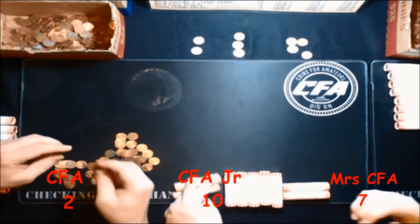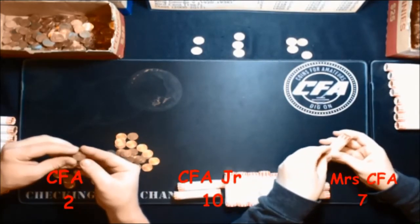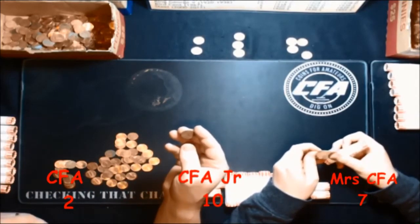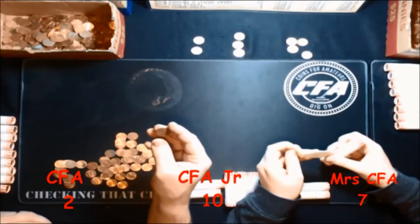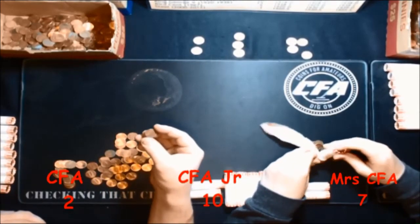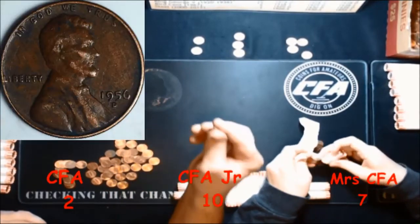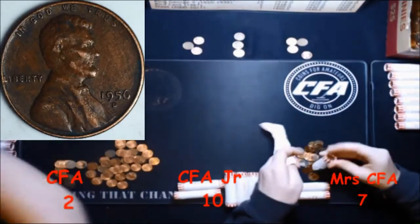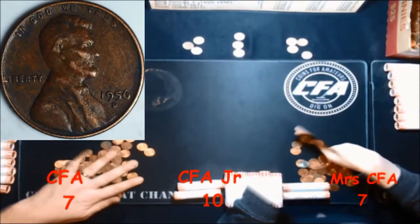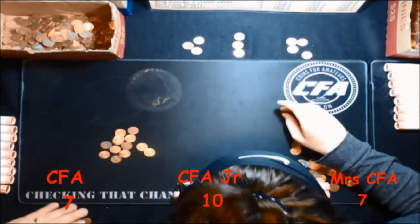Oh, I got a wheat. Finally. I swear, if it's a bad one. 1909? No, I got a 1909. 2009 would be fantastic. I got a 56D. So not a low mintage, but I get 5 points. Puts me up to 7. I'm tied with Mrs. CFA. Oh, come on, where's my five? 44. It's still a wheat.